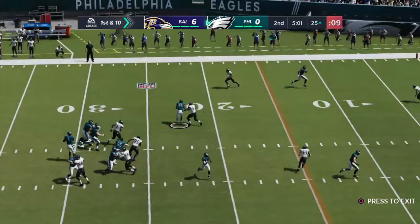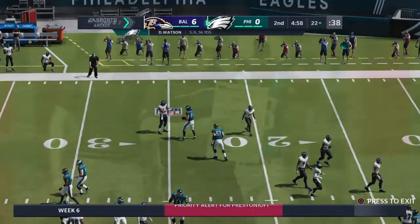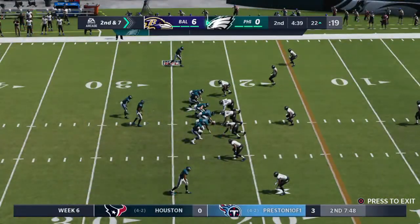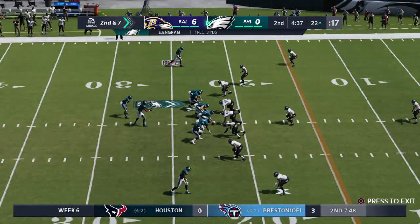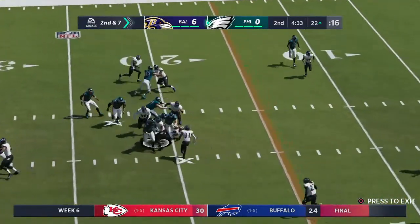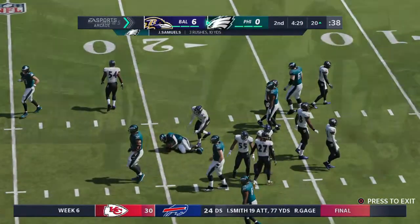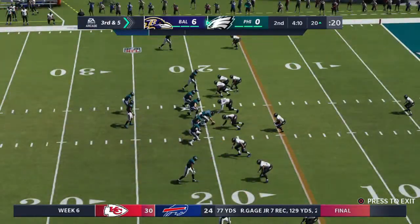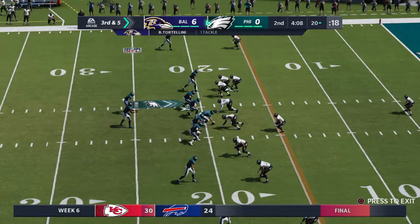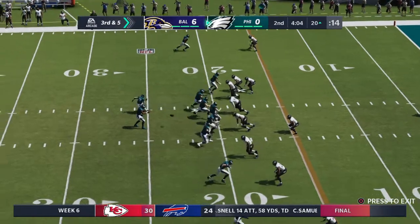On 1st and 10, Watson. He'll complete this to Ingram at tight end. This will be a short gain of 3 before he's brought down at the 22. 3 yards the gain there, 2nd down. Shotgun handoff to Samuels, and able to get about 3 as he's taken down right at the 20. Play number 7 now coming up on the drive, 3rd and 5.